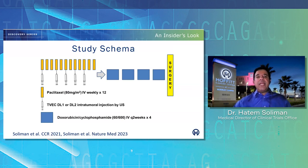So this is just a schema of what we did here. When we conceived of the study, the standard of care was not to give that pembrolizumab that I pointed out earlier. This was before that was approved. So the standard of care back then was just to give chemotherapy, which was this paclitaxel for 12 weeks, followed by four doses of doxorubicin and cyclophosphamide. Women that have been through treatment know doxorubicin is that red drug, right, that they get for four doses.